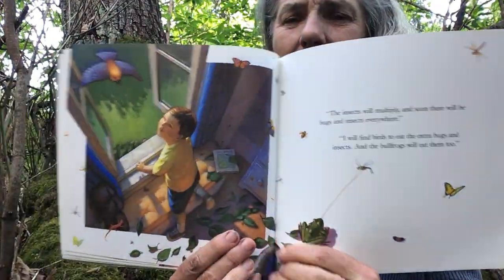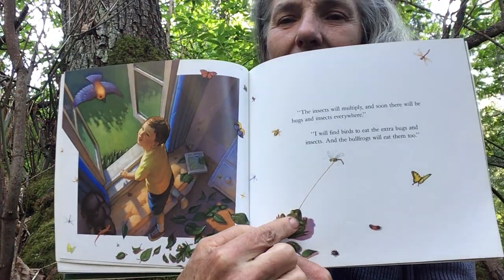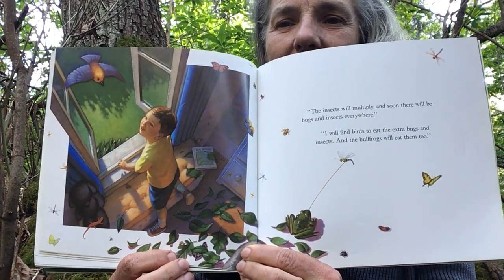Oh, there's more. "Well, the insects will multiply, and soon there will be bugs and insects everywhere." Oh, no problem. "I will find birds to eat the extra bugs and insects, and the bullfrogs will eat them too." Smart. Here we go. There's the birds coming through the window, and there's the bullfrog, eating the insect. Oh, he's got this all figured out, doesn't he?